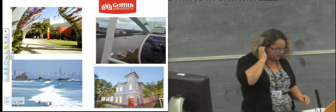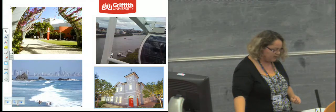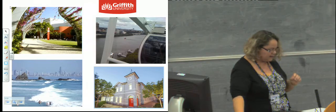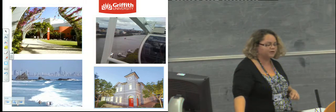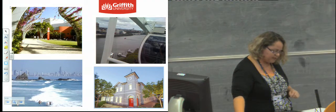Okay, so just a bit about Griffith University. Griffith was established in 1975. That's a young university even by Australian standards. There are 40,000 students from 124 countries and five campuses that are spread across southeast Queensland from Brisbane to the Gold Coast.